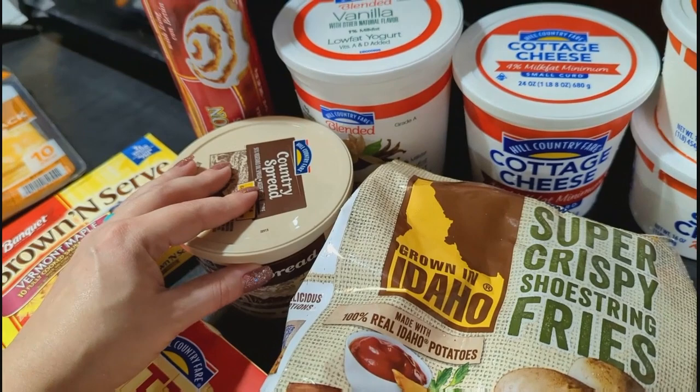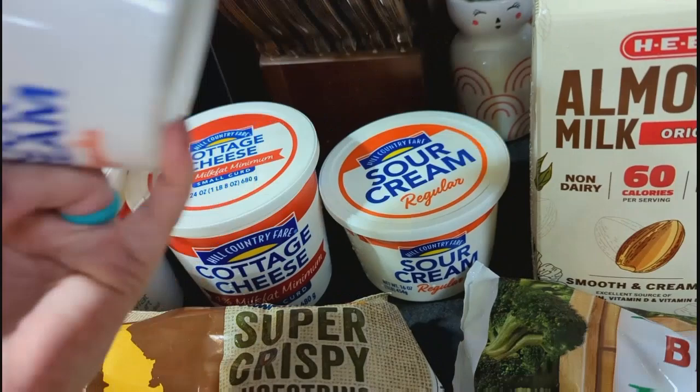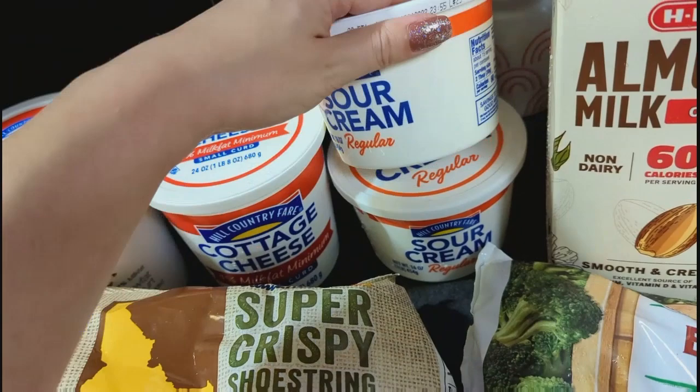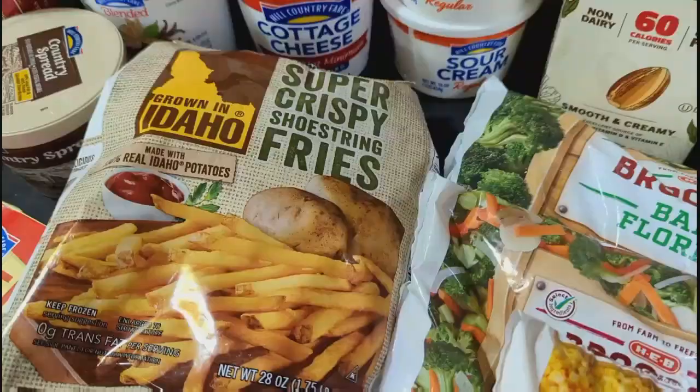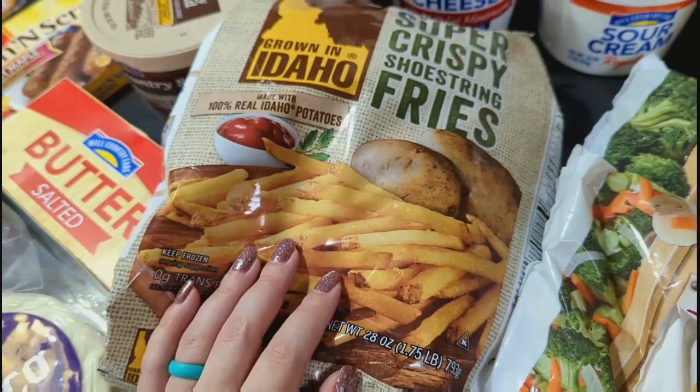Anyway, I don't know what I said already now. Yogurt, cottage cheese. I got two things of sour cream because I saw Taylor Elmore make this blueberry breakfast cake the other day, and it looked so good, so it needs sour cream, and then we just needed sour cream for regular stuff. We grabbed some shoestring fries. Goodness, I'm hungry and I need to eat.